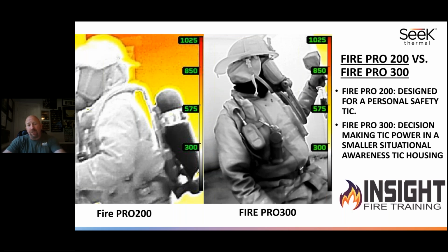The FirePRO 200 versus the FirePRO 300, obviously there are distinct differences, but the biggest difference I wanted you to see is just in image clarity. You're getting a much better picture in the 300 than the 200. The 200 gives you more of a personal safety view. You can see your way out, see objects, but the FirePRO 300 gives you a higher resolution picture and able to see things, especially for RIT purposes and things of situational awareness. It's very good for that.